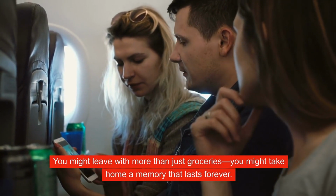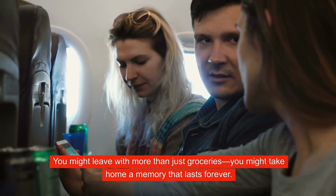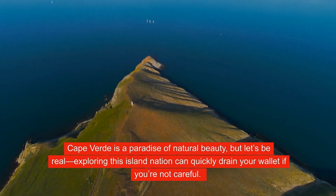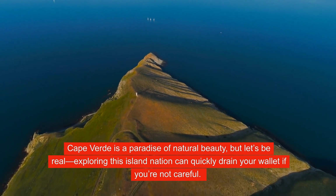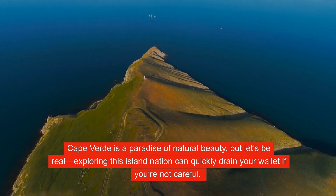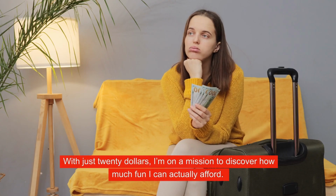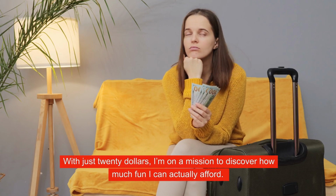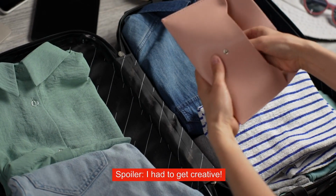You might take home a memory that lasts forever. One, Cape Verde is a paradise of natural beauty. But let's be real. Exploring this island nation can quickly drain your wallet if you're not careful. With just $20, I'm on a mission to discover how much fun I can actually afford. Spoiler, I had to get creative.